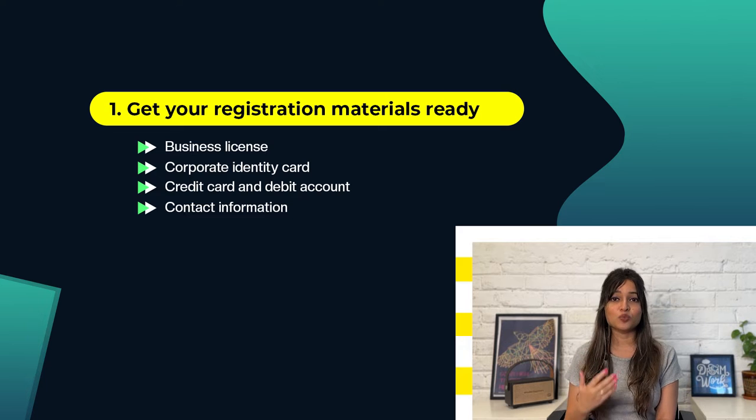Get your account information ready. You should have at least one email address for registration and communication with Amazon. Additionally, you'll need corporate and company phone numbers that Amazon can use to reach out to you.